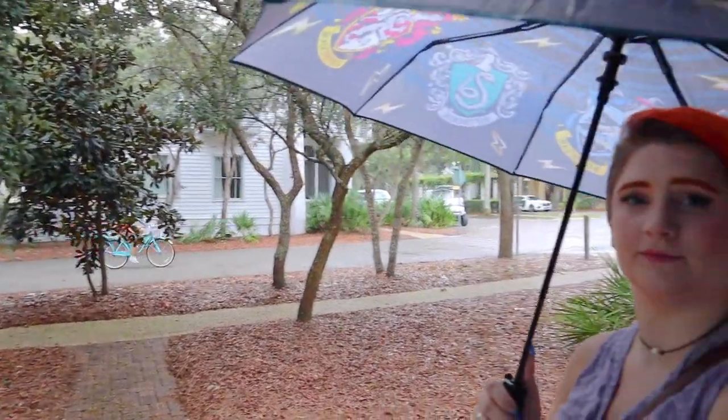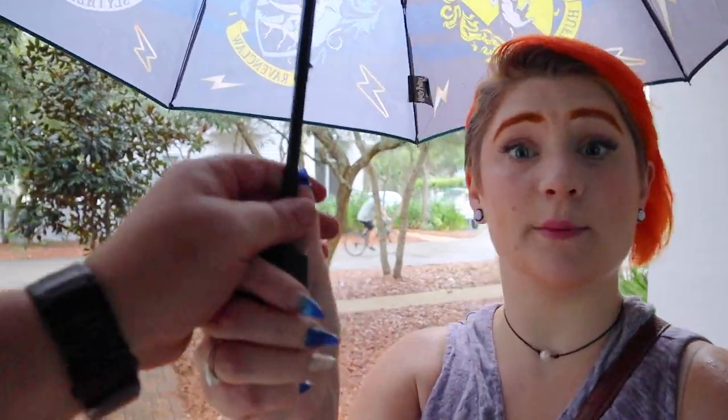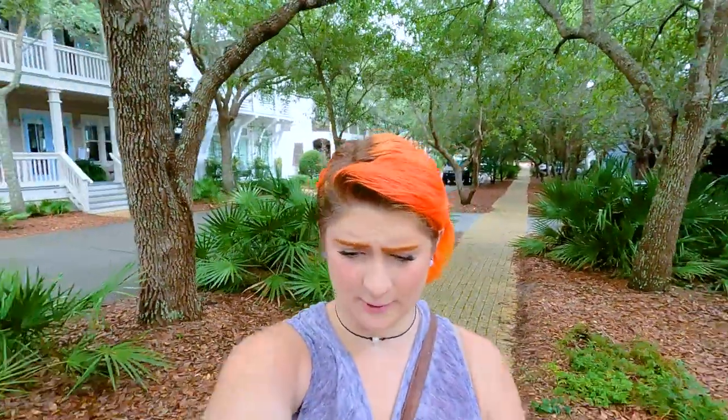All right, what we're gonna do, we're gonna try this again, aren't we? Yes, and I'm giving you the umbrella because the umbrella is not for us, the umbrella is for the camera. Gotcha. This is what we call a Florida afternoon shower. Only it's not the afternoon yet. It's just a little off schedule.